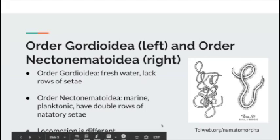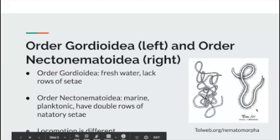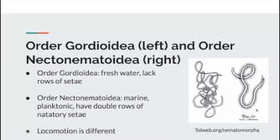The locomotion is different in these orders. For example, in the order Nectonematoidea, movement is done by using the body wall muscles with the help of the natatory bristles, shown right here. The bristles aid in swimming and keep the worm from sinking. In the order Gordioidea, these Gordian worms move by using their longitudinal muscles in a wave-like motion, or by uncoiling and coiling themselves.